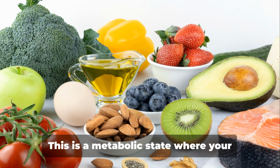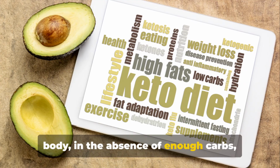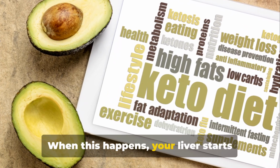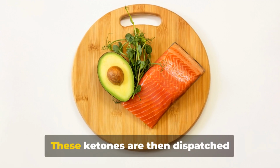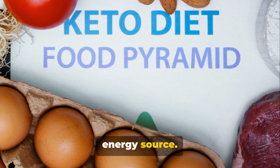Enter ketosis. This is a metabolic state where your body, in the absence of enough carbs, turns to burning fat for fuel. When this happens, your liver starts breaking down fatty acids, resulting in the production of molecules known as ketones. These ketones are then dispatched throughout your body to be used as an energy source.